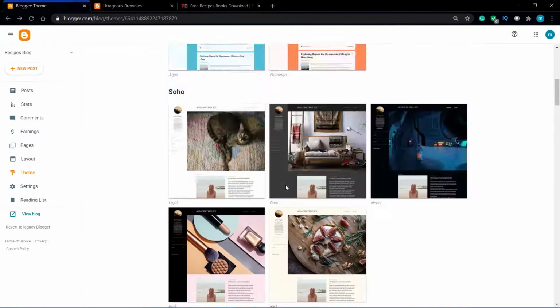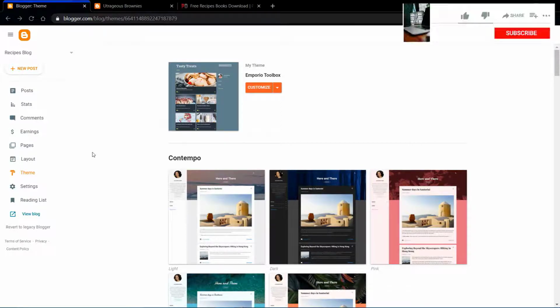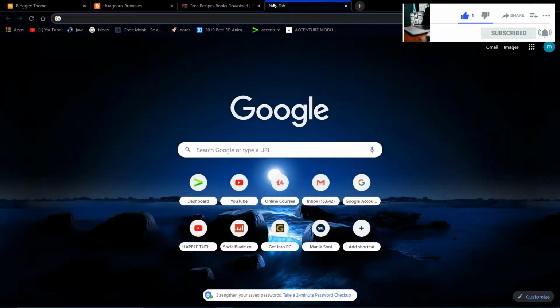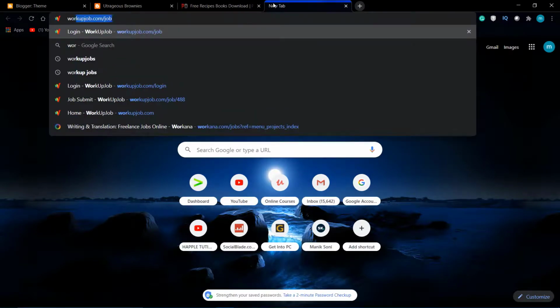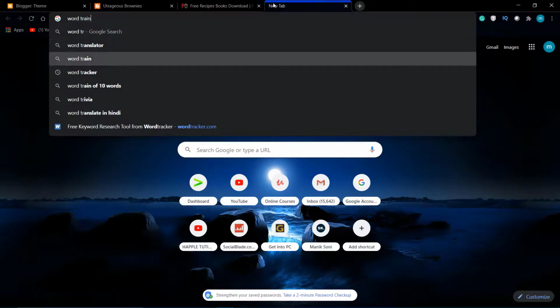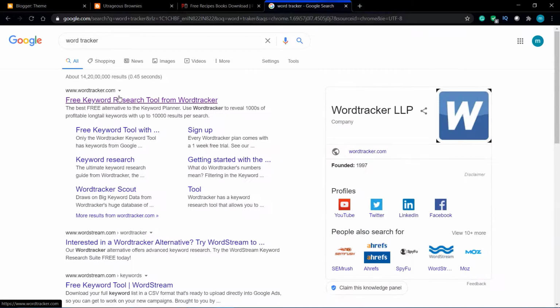If you want to do some modifications, how do we do the search engine optimization? How will our Blogspot rank among the top websites? I just want to give you a small tip: type in Wordtracker. Just give Wordtracker, and you can include these keywords.